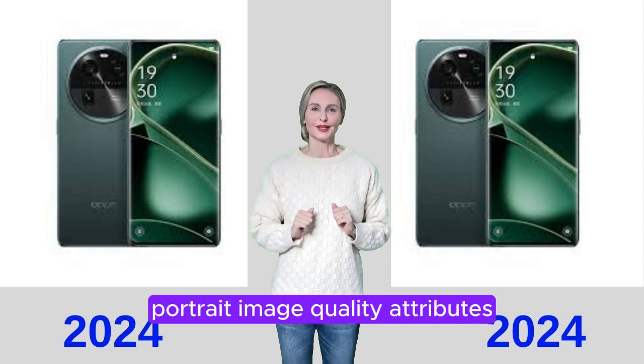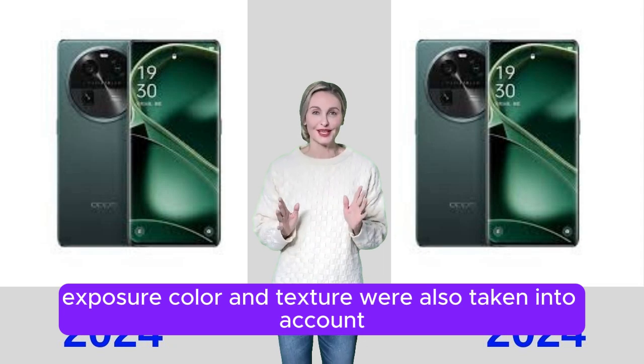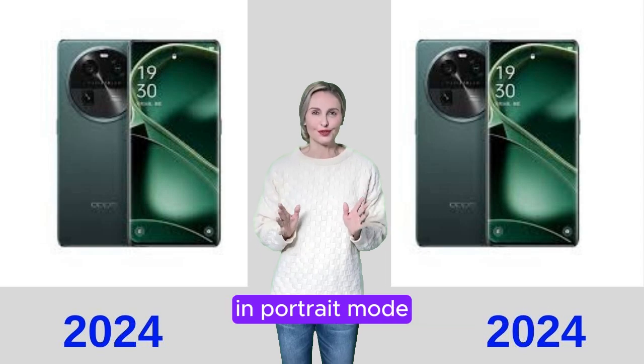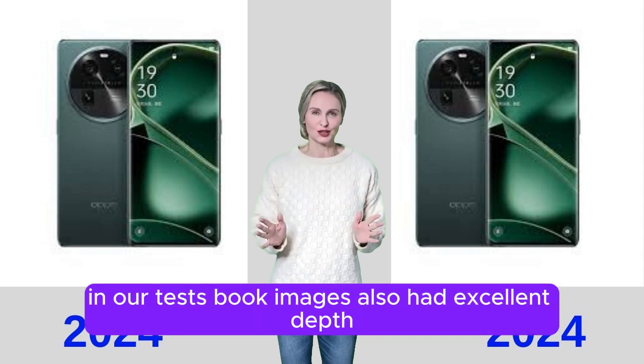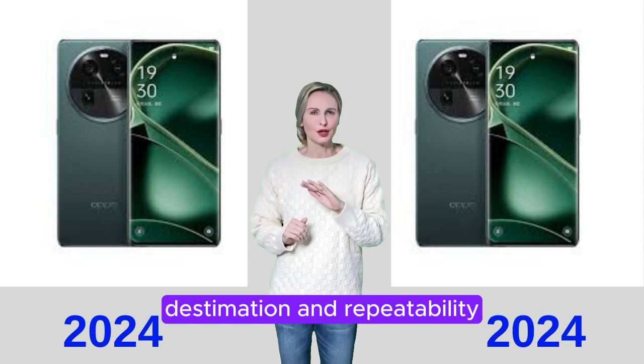Portrait image quality attributes, exposure, color and texture, were also taken into account. The cameras use a 3x telephoto camera in portrait mode. This compresses the scene more than shorter lenses, making it ideal for portrait shots. In our tests, bokeh images also had excellent depth estimation and repeatability.